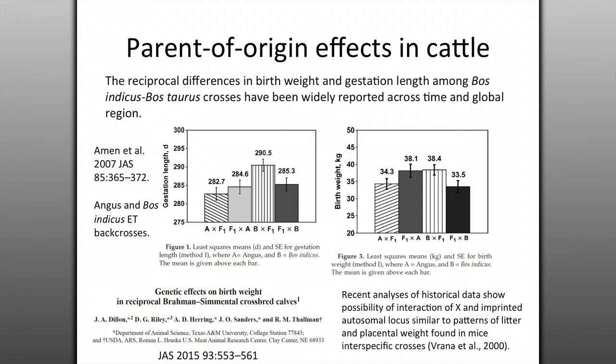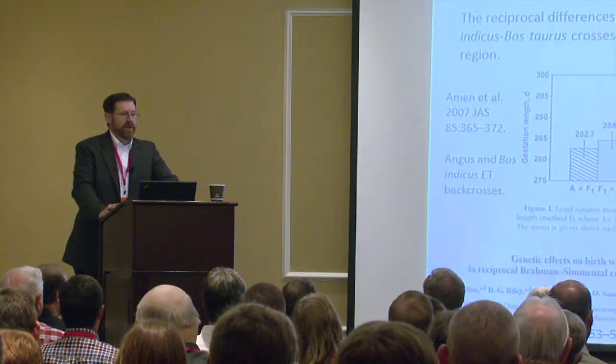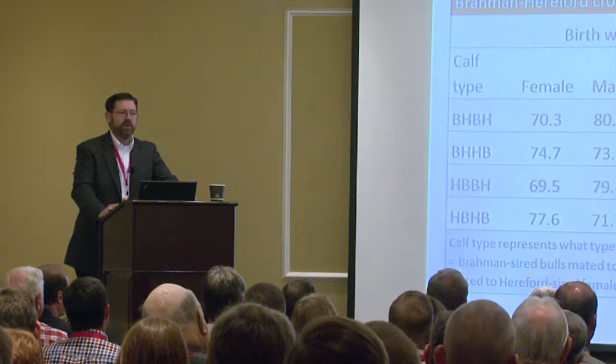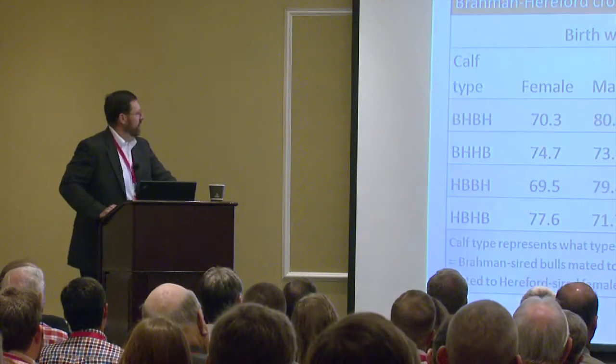We recently went back and studied some historical data from Grenada in the 1980s, where they had a lot of different crosses in Brahman and Simmental. It looks like there may be some interactions going on between things that are inherited on the X chromosome and some other places. That also matches up with some stuff that's been found in mice when they made some different species crosses. Looking at the information in the human and some of these other species gives us some insights on some things to look for. And when we make some other crosses besides the F1s, we also think we're seeing some unusual aspects.